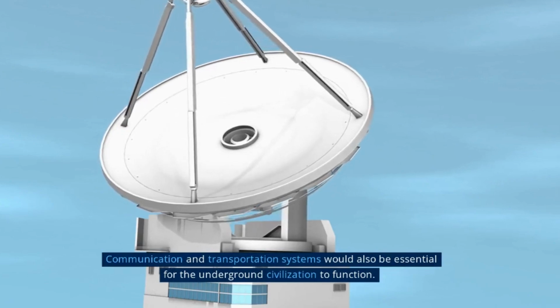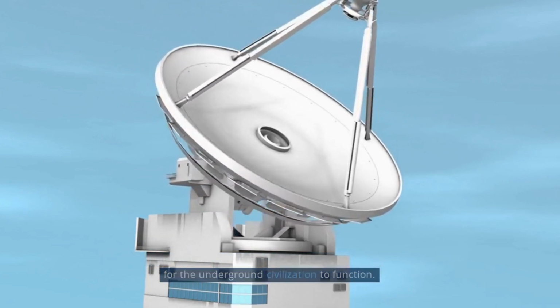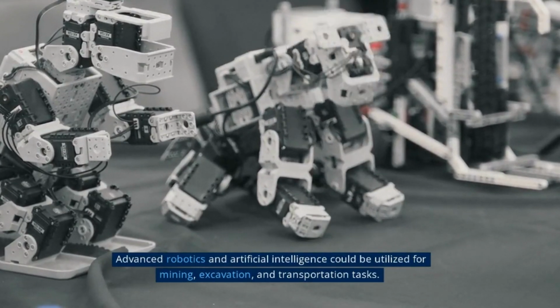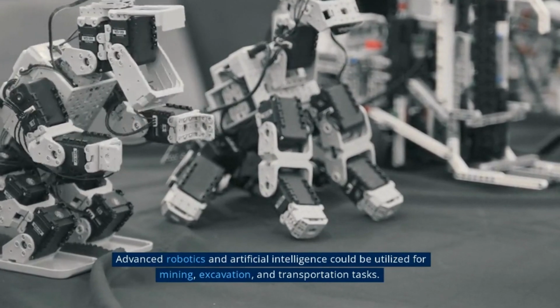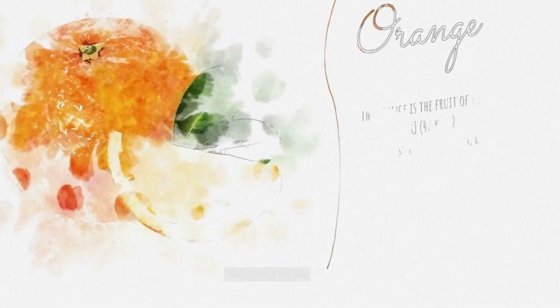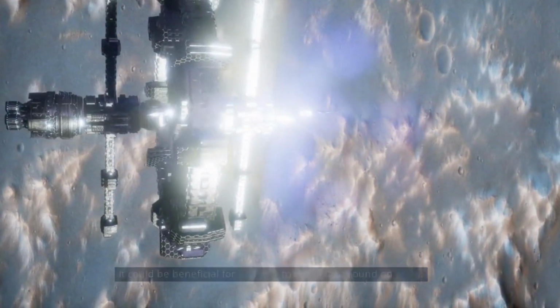Communication and transportation systems would also be essential for the underground civilization to function. Advanced robotics and artificial intelligence could be utilized for mining, excavation, and transportation tasks. It could be beneficial for humans to live underground on Mars.